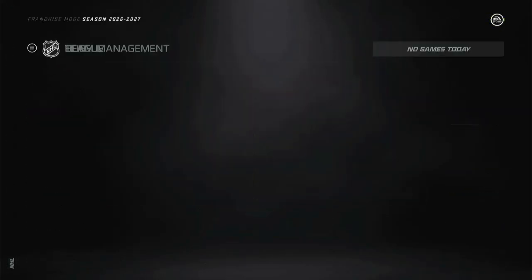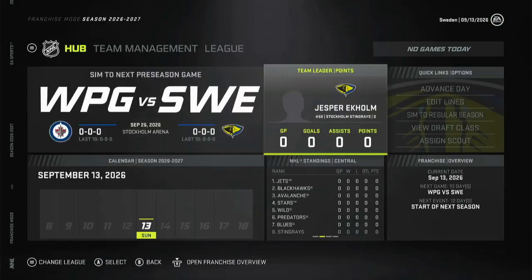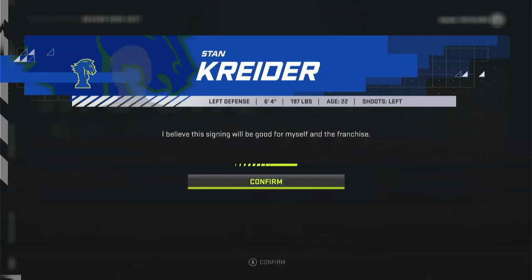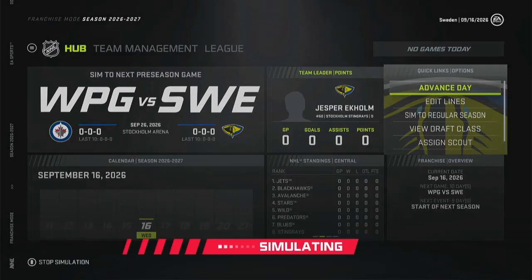So that should free up some contract space to get us some defense for the AHL here. Then we can get to some simulating. It's 1, 2, and 3. Perfect. Let's get them into the lineup.